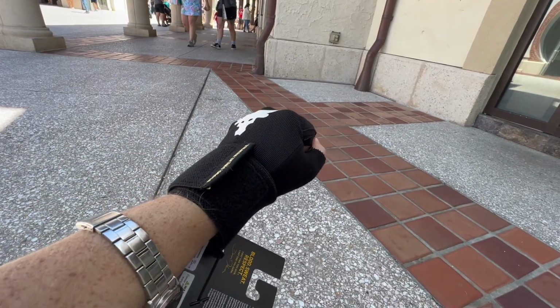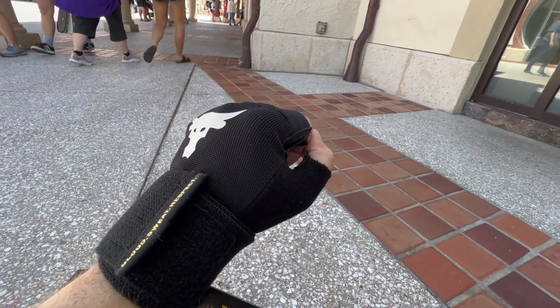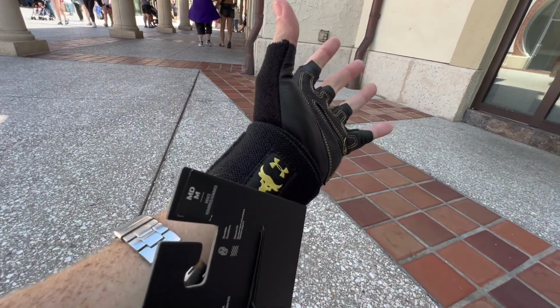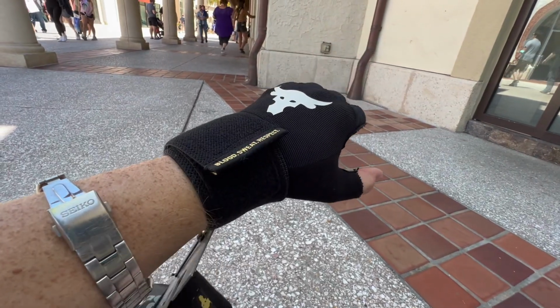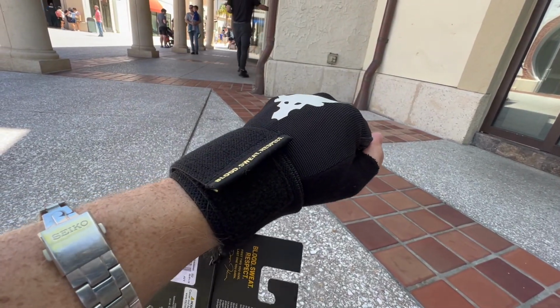So when you're doing things like bench press or things that require you to put a little more leverage, it takes the stress off your wrist. This is really good if you need something for the gym where you're using free weights, or something where you're feeling a little bit of a tug in your wrist. Use something with a little more secure fit on your wrist, like this.